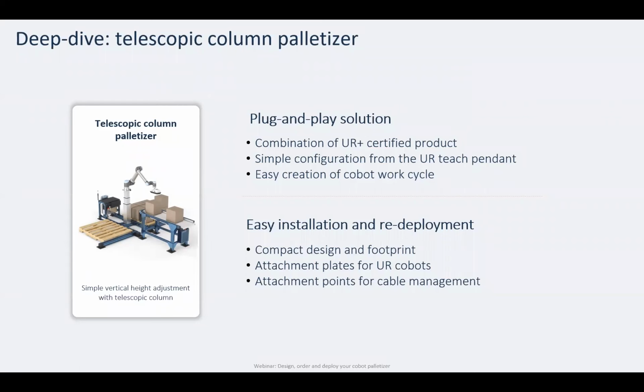In fact, with the same cobot palletizer, you will be able to put boxes on 1 or 2 layers only, but also you will be able to palletize up to 85 inches in height, which is approximately 2.15 meters, with exactly the same cobot palletizer.